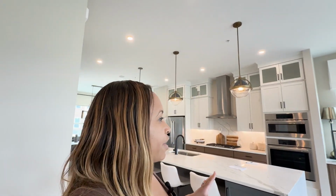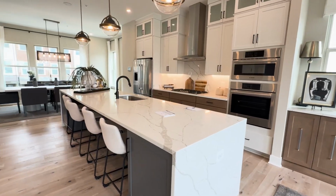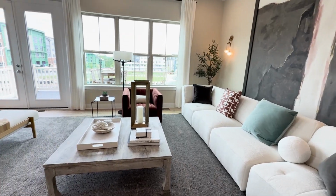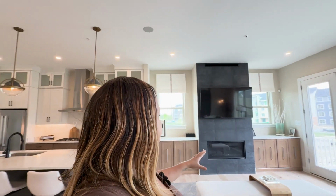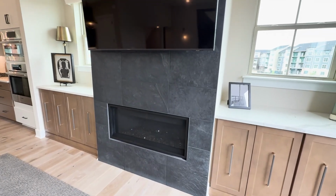So don't sleep on townhomes, right? But here you are in your main living area, and just the width and the space of it genuinely takes my breath away because it's so gorgeous. And so you have, just like with the other one, the floor to ceiling fireplace. This one has like a different stone.